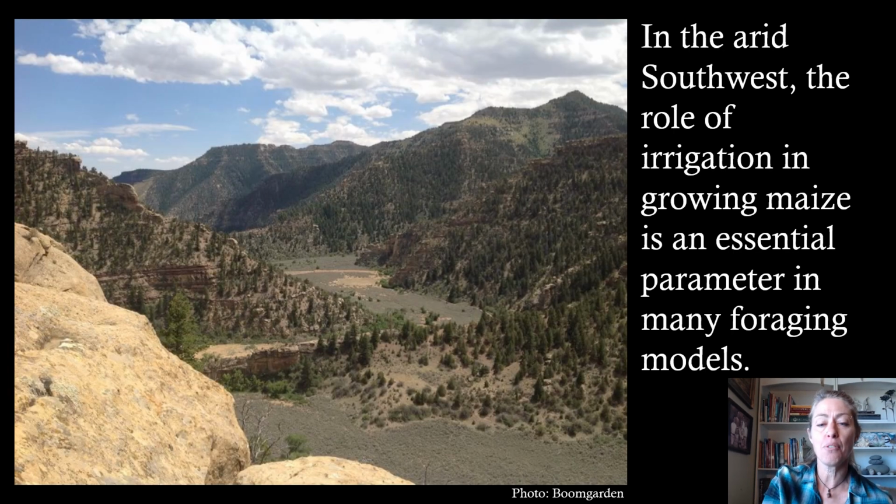In the arid Southwest, the role of irrigation in growing maize is an essential parameter in many foraging models. Irrigation farming requires modifications and investments in surface features that will move or control incoming water. Construction and management of features designed to move, direct, or control intermittent or permanent surface water can be costly.